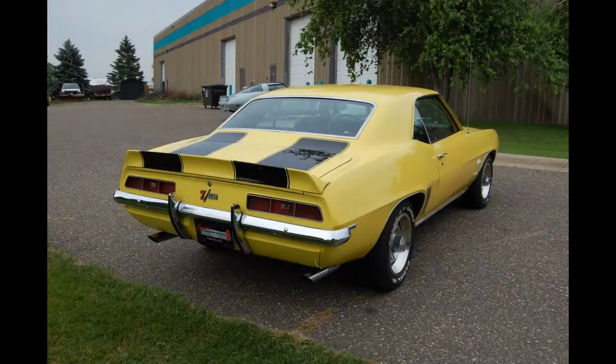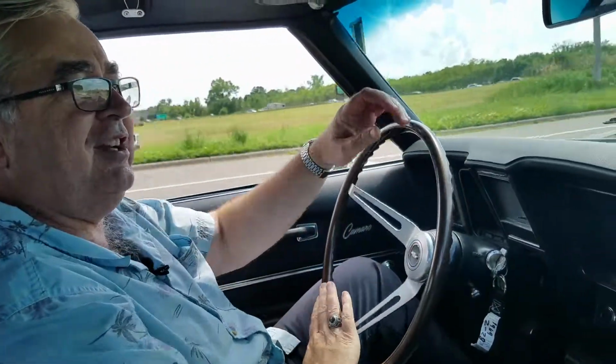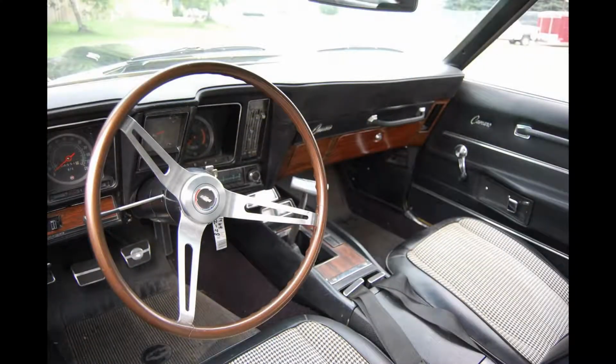We got the right rally rims on the car. Got the front and rear spoilers, of course, which would have been Z28. Comes with a factory AM radio. I don't know if you could hardly even hear the radio if you were out actually driving the car like what it was intended to, but it does have the factory radio.